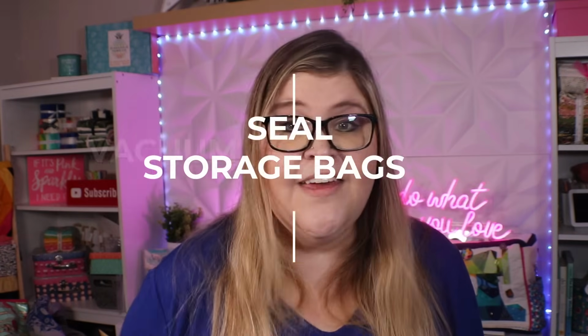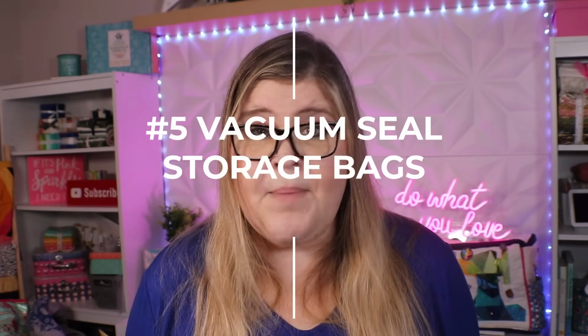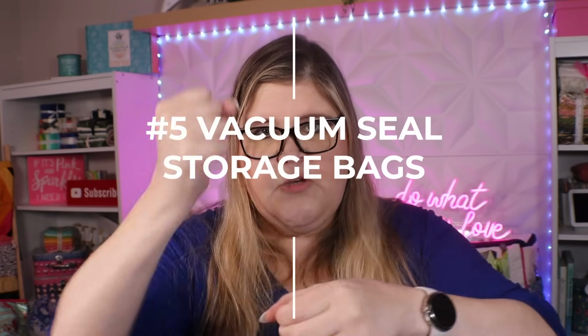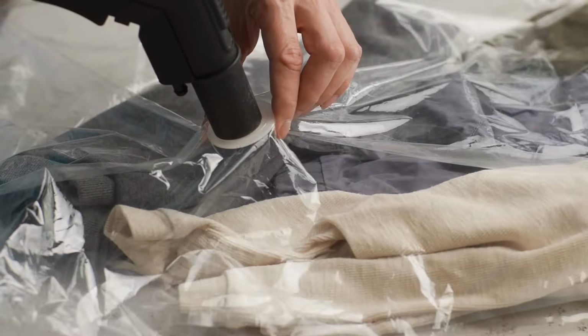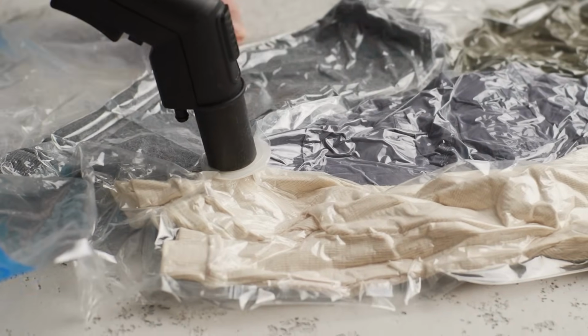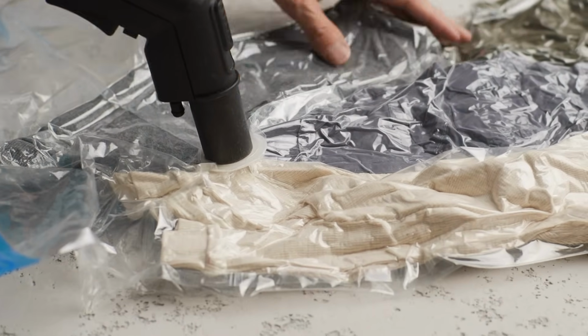Mistake number 5 is those vacuum seal bags that have a portal on the top, and you put your vacuum on it and it sucks all the air out of your bag. It makes it nice and compact and easy to store and takes up way less space, and you think there's no way there's any stale air in there. It's all good. That's not a good one either.